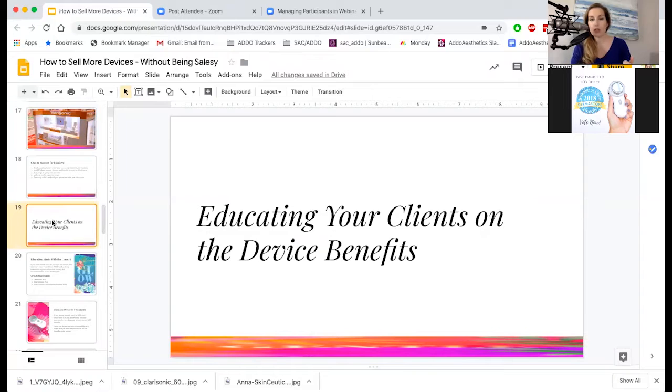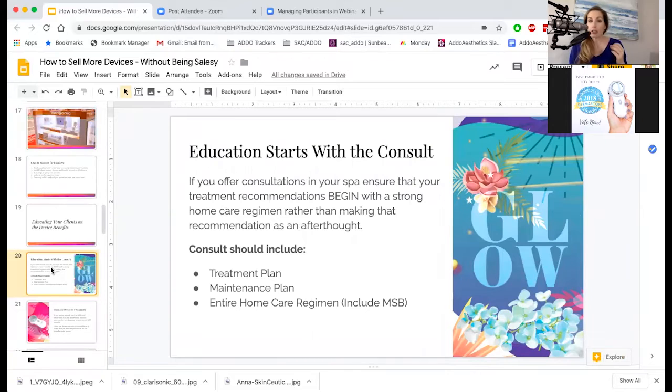Okay, so let's move on to educating your clients on the device benefits. Education starts with the consult. My background is in medical, and in medical, every single person tends to get a consult. I very much believe that the consultation process should happen in the entire spa world, unless you are a resort spa, where it's just kind of that whole experience.